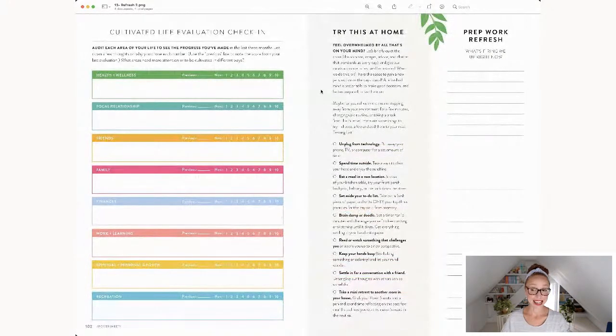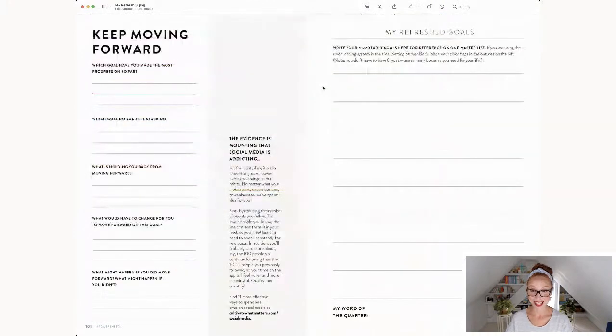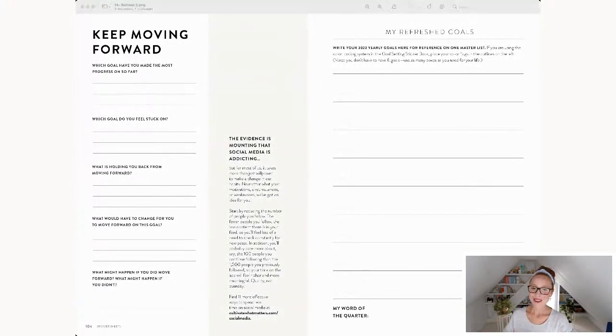In the following pages after this, we have some additional sections for you to help break your goals down. And how many word lovers are there out there? My word of the quarter. You can, if you like, choose a word for the quarter. I always think that's helpful. It's just a great summary for you to break things down.